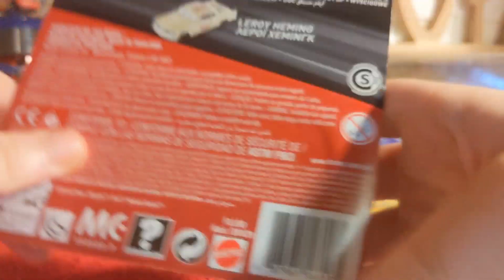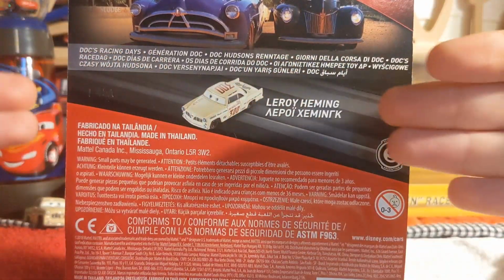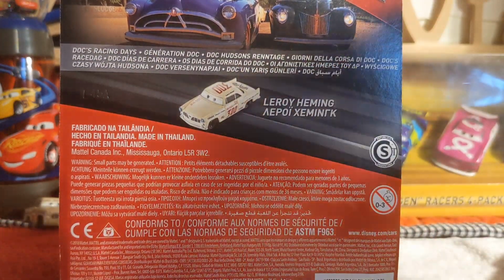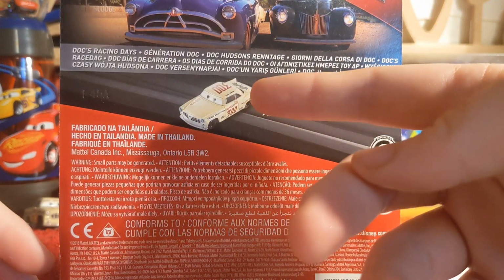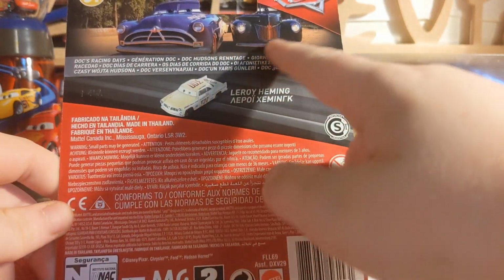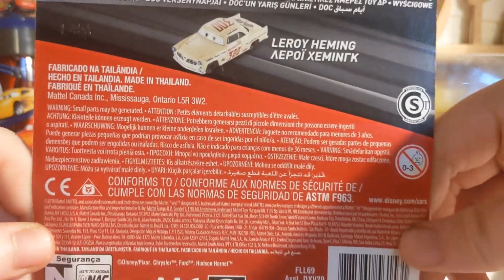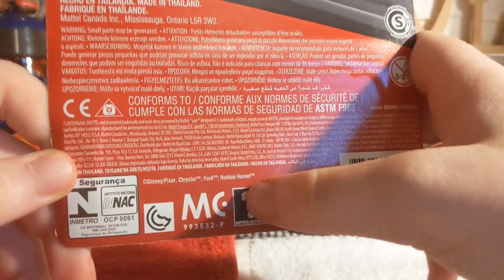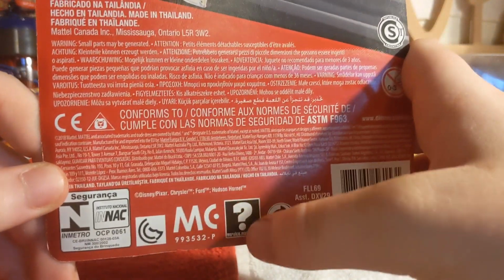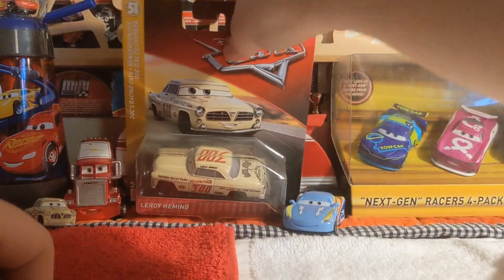And on the back, we can see a lot of other new Disney Pixar Cars from this line coming out. Loads of them. And I mean, look at them all. Anyways, we can see a picture of Doc overtaking Junior Moon here. And of course, it says Doc's Racing Days. He's made in Thailand. And of course, they've got to have the copyright down here for Hudson Hornet, Ford, Chrysler. So that's it for his packaging.